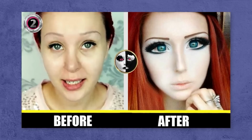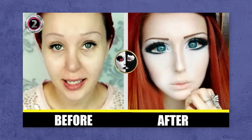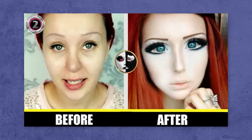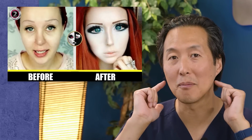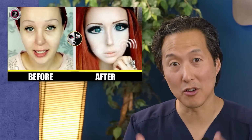She may have also had a little bit of filler put in her lips, but not a ton. And when you look at the shape of her face, it's possible she's had a little bit of filler put into her chin. She may have also had a buccal fat removal to help narrow the face, and some Botox into her masseter muscles to help narrow the face even more. Overall, I think this is a very impressive Barbie doll appearance. Let's see who the number one human Barbie doll really is.